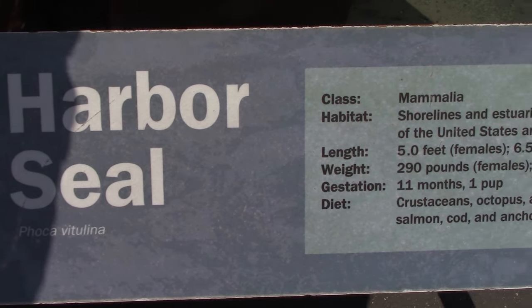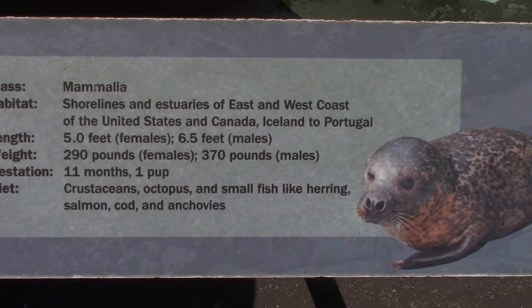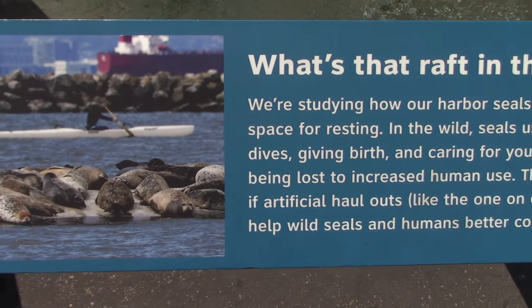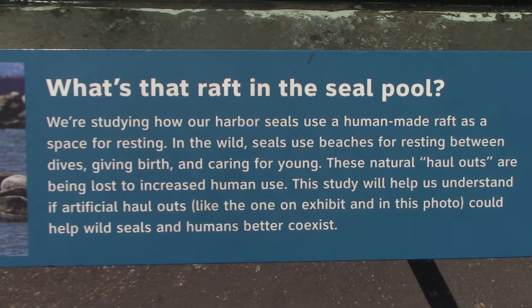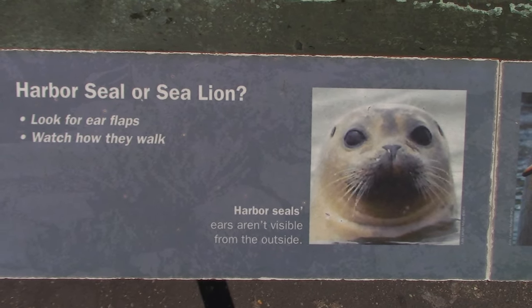Yes, we got harbor seal. Also saw harbor seals in the show. We talked about this in the show, how to tell the difference between a harbor seal and a sea lion.